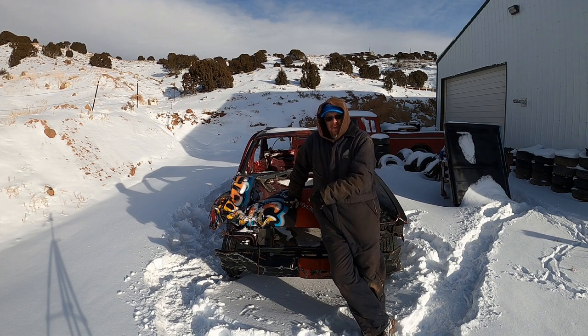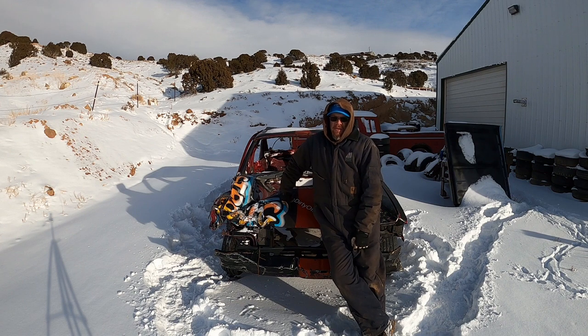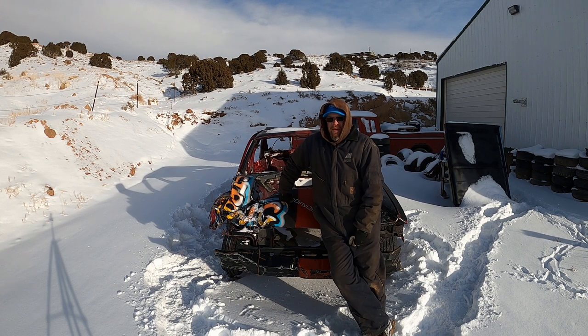Anyways, we're done with this one. If you see this car again, it's because we're chopping the frame rails for another car, but that'll be a different video. Otherwise, this is getting loaded up and it's getting out of here.